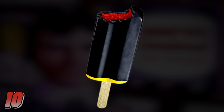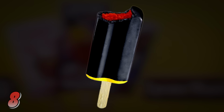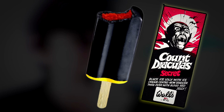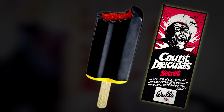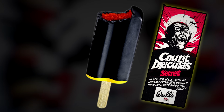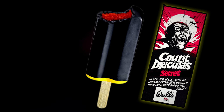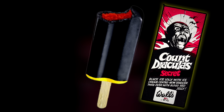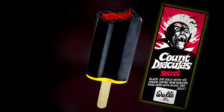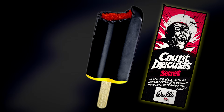Number 8, and you might get a nasty surprise when you sink your fangs into this one. Count Dracula's Secret. Black cola-flavoured ice covering yellow ice cream with a blood-red frozen jelly core. Often confused with the previously mentioned Dracula lolly thanks to the various name changes, it's also been called Count Dracula's Deadly Secret, Count Dracula and eventually just Dracula, so the confusion is understandable.